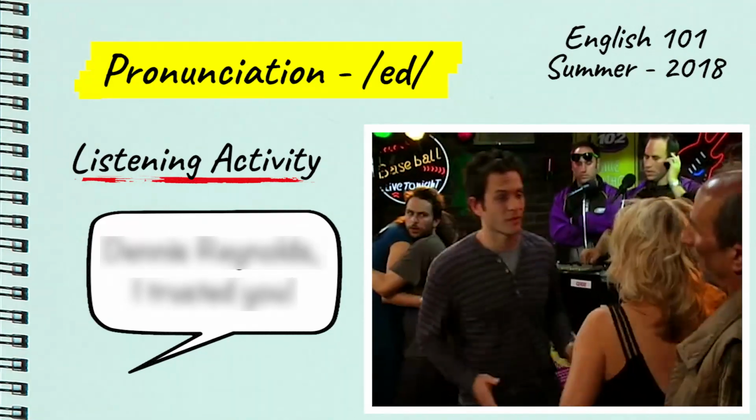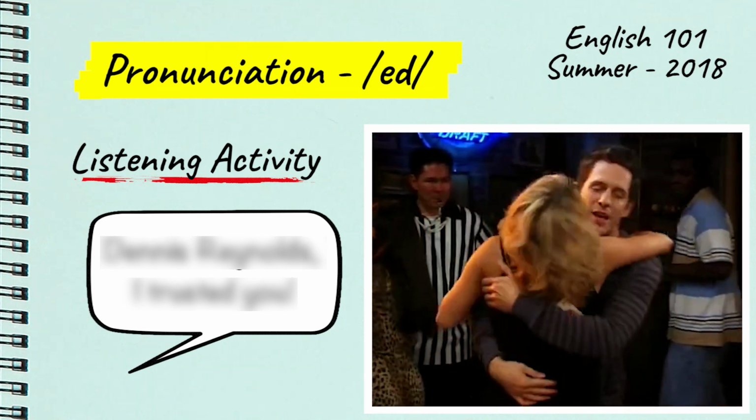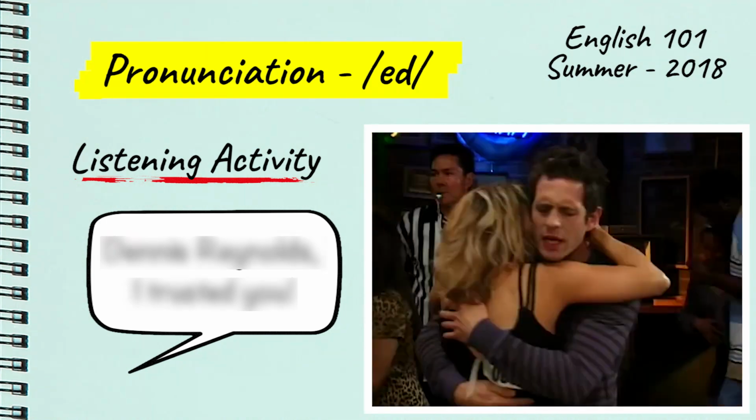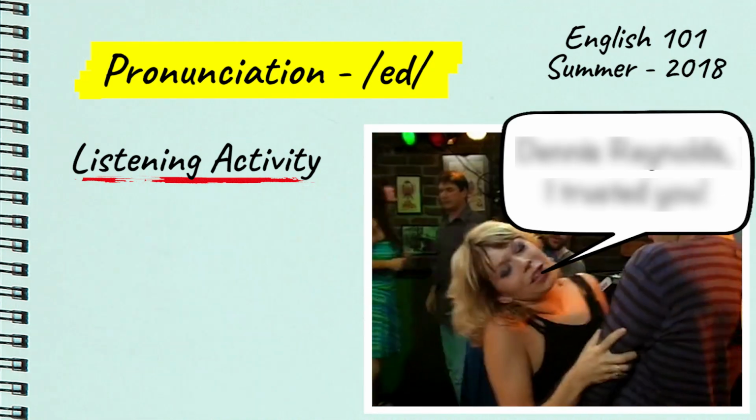All right, now let's do a couple listening activities and see if you can identify the words that end in ed and have the id pronunciation. So, in the first clip, this crazy looking lady is going to use a word that ends with an id sound. So listen carefully and try and catch which word she uses.